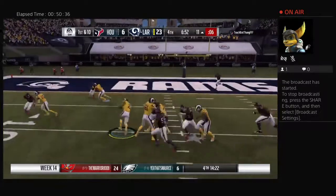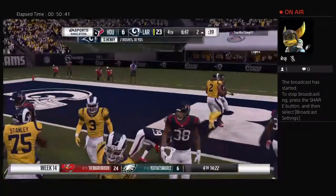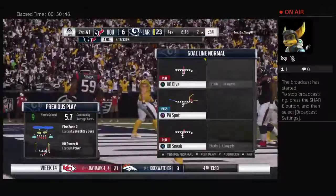They keep it with Henry on first down. And finding room to work, he's down to the 2-yard line. 9 yards is the pickup there, and they'll have a 2nd and 1.